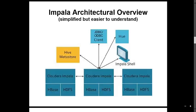There are clients, which are entities including Hue, ODBC clients, JDBC clients, and the Impala shell. These clients all interact with Impala. As shown in the previous slide, these interfaces are typically used to issue queries or complete administrative tasks such as connecting to Impala.